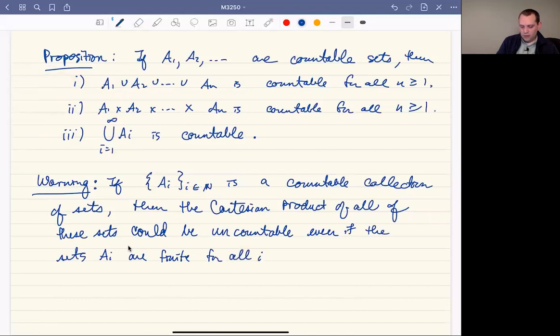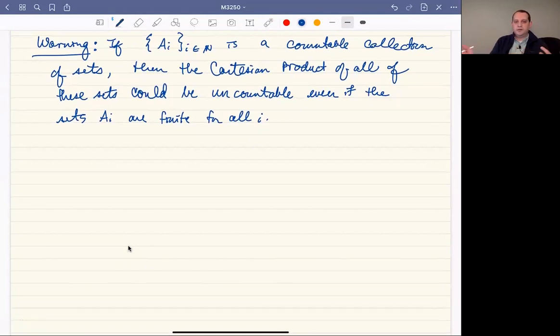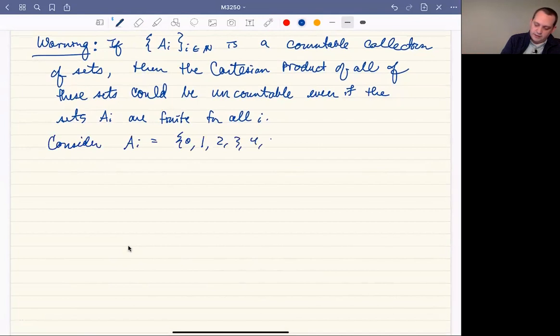Okay, so there's something substantially different about the infinite Cartesian product of a bunch of sets that makes it possible for it to be uncountable. The way that I would like for you to make sense of this is to think about each of these sets. So consider each set A sub i to be the set 0 through 9. So 0, 1, 2, 3, 4, 5, 6, 7, 8, 9. And then what is the Cartesian product? Well, if you were to look at the infinite Cartesian product of this set with itself infinitely many times, you're looking at the set of ordered sequences, basically, from 0 to 9.